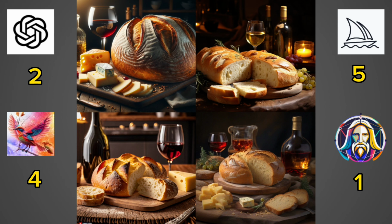I would give the first place here to Leonardo and the second place to Firefly. Midjourney is slightly, just a little tiny bit off, I don't know, but I have the feeling it's not fully correct. I personally think Firefly and Leonardo seem better. Like Leonardo won and Firefly still a bit better than Midjourney.